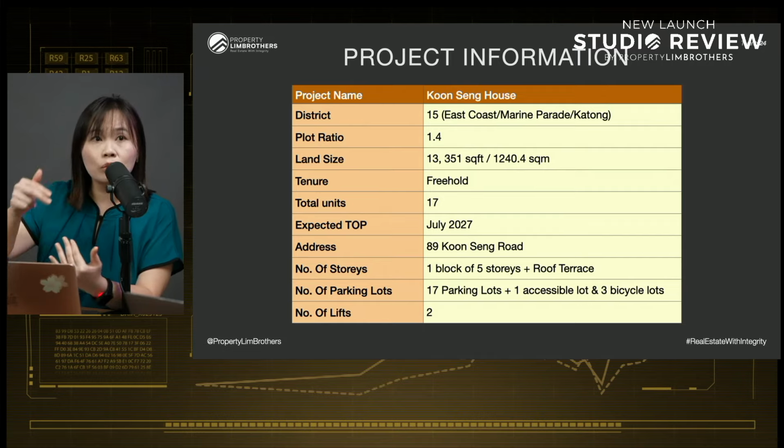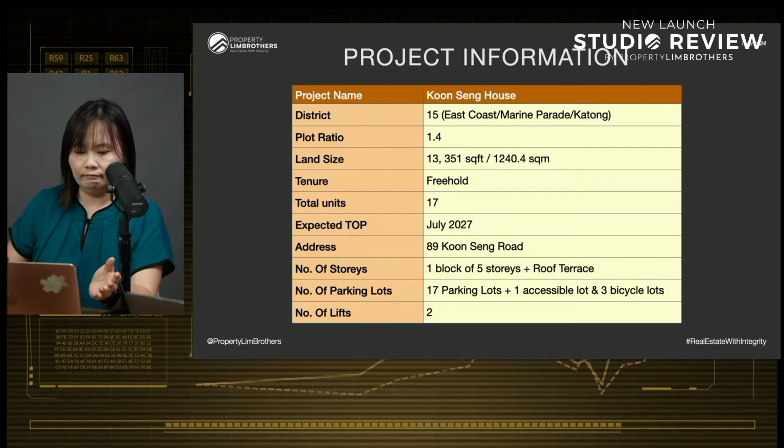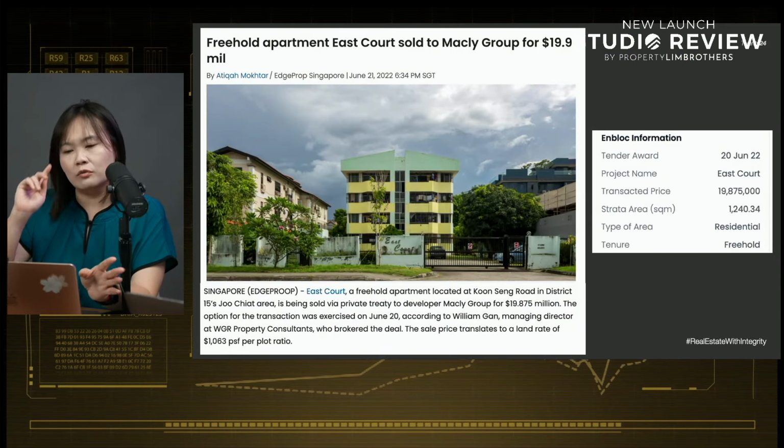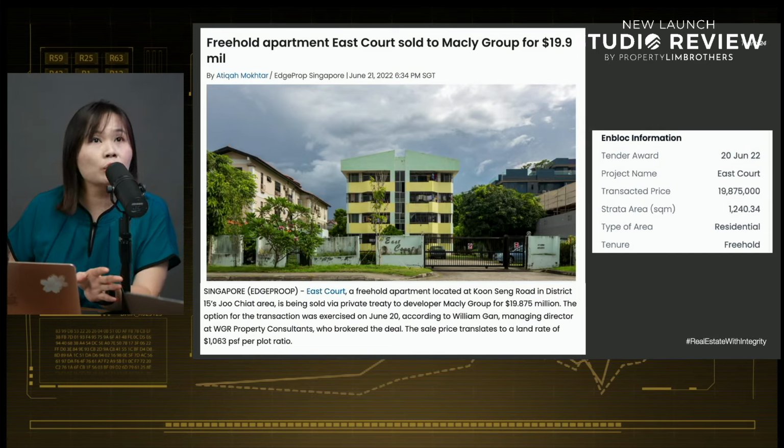So I think the lift to unit ratio of 17 units is pretty decent. Right. So I think this is also an en bloc project, right? Yes, correct. Previously, as you see in this news, it was in 2022, so actually quite recent, I would say two years ago. It was sold to the Mackley Group for $19.9 million.